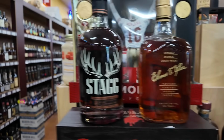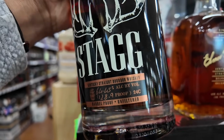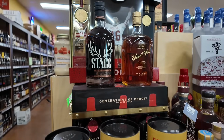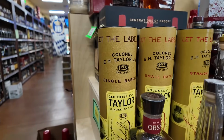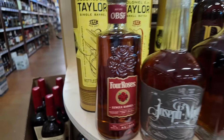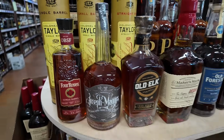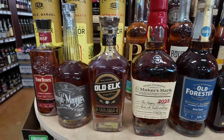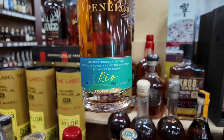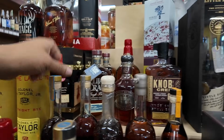Elmer T, Stag. This is a 24C. More of the Taylor. Some Four Roses single barrel. This is OBSF. More and more stuff. Let's check that back here. Got Rio. Oh, look at that.